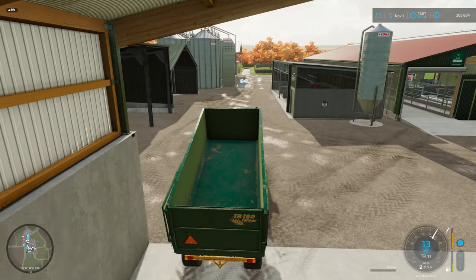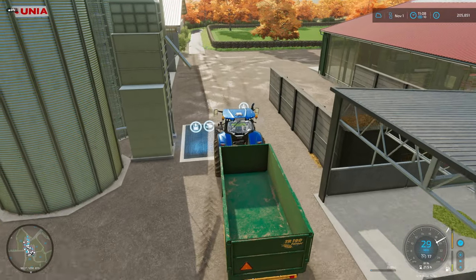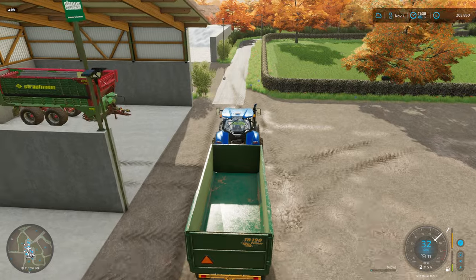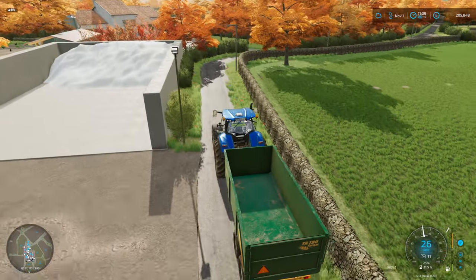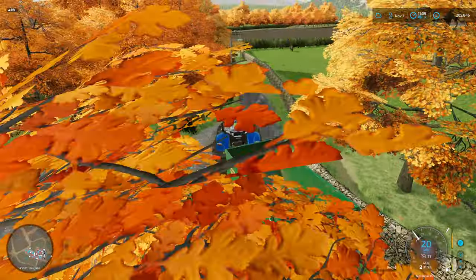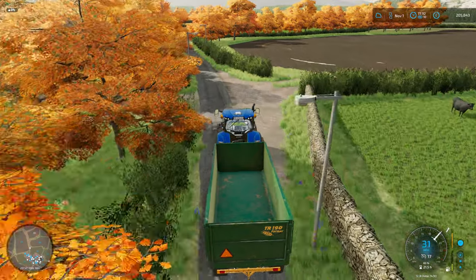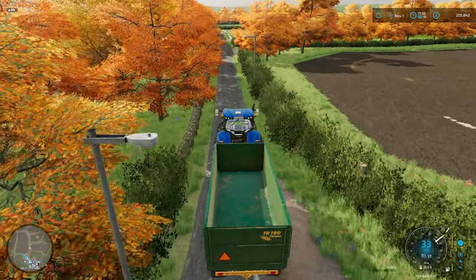It's going to be a slow process. This whole beet harvest might take the entirety of November to do, which is absolutely fine. We've got the grass going on. We've got that going on. We can try and look into placing something or leasing some equipment to do the beet cut.